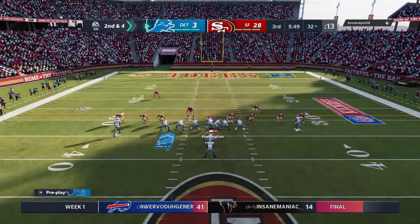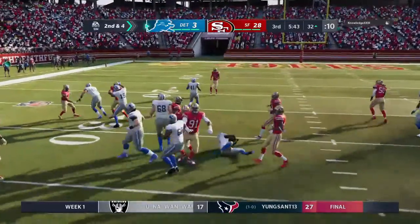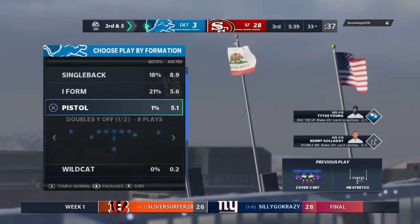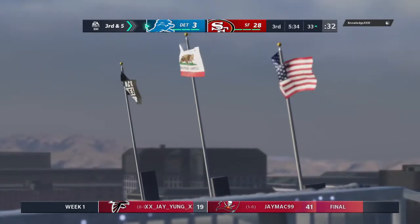Check hot route. Hot. 53 is the mic. 53 is the mic. On second down, Johnson. Call that a loss of a yard, and things get a little more difficult here. 3rd and 5. This defense is just flat getting after it. They have not given up much of anything in the run game. Case in point right there.